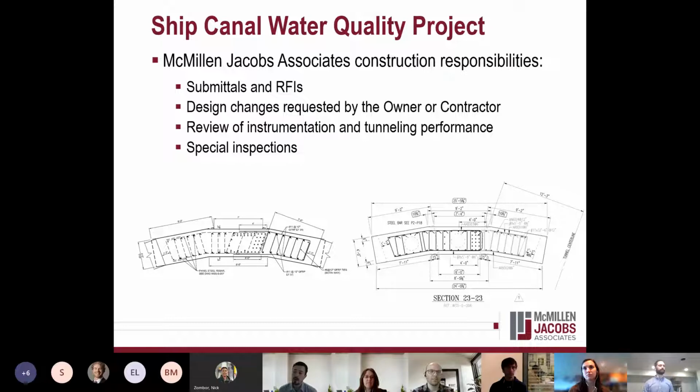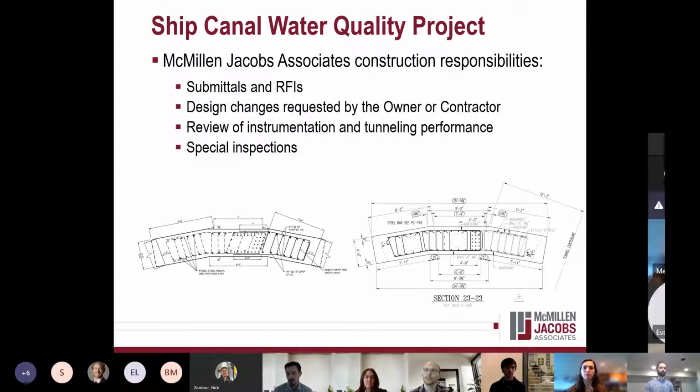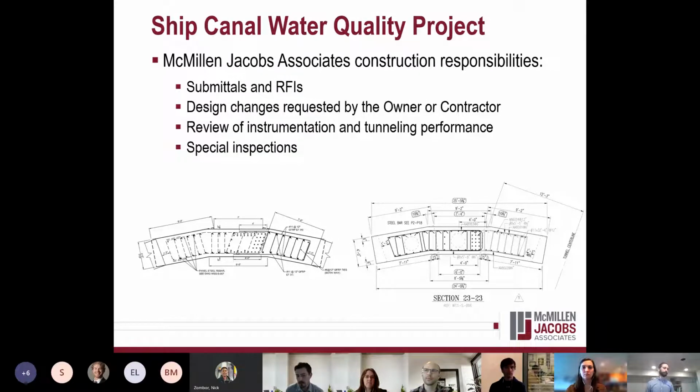So as I mentioned, the project went to construction in 2020. And so McMillan Jacobs is now providing DSDC services until project completion, which is expected to be sometime in 2023. The bulk of our work now is reviewing technical submittals and responding to questions from the contractor about the design. And as Lacey mentioned previously, DSDC is a really great experience for everyone. We're on site frequently, and we get to see what our design on paper actually looks like in the field.